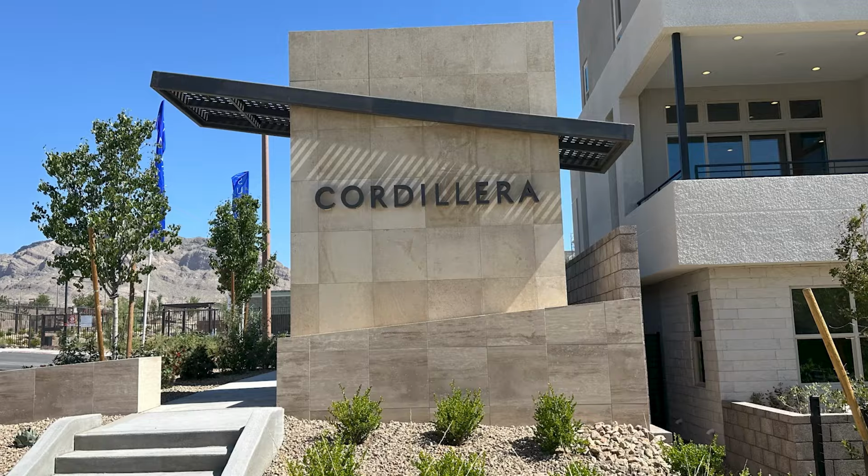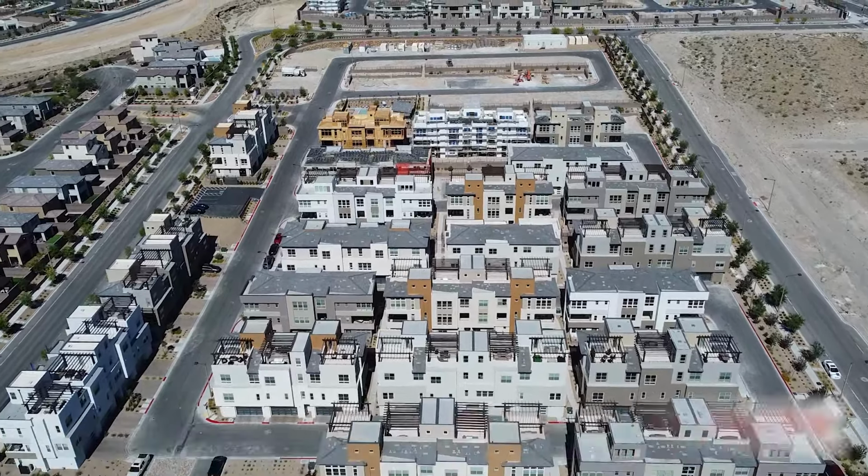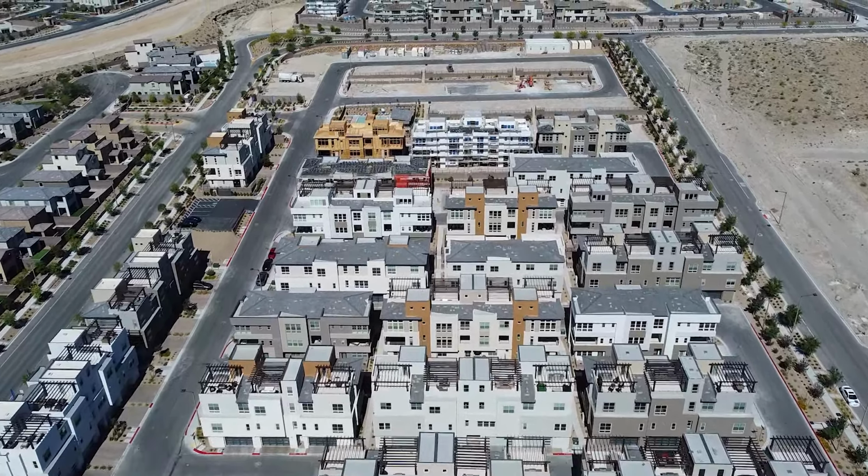So the next builder is Cordillera by Toll Brothers, and they are a luxury townhome community that ranges in size between 1,803 square feet to 2,364 square feet, with 3 to 4 bedrooms, 2.5 bathrooms, and attached 2-car garages. There is also a community pool in this community, and the prices are starting in the mid 600s.